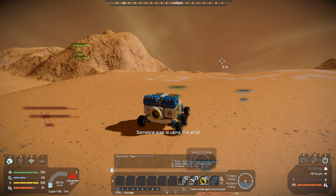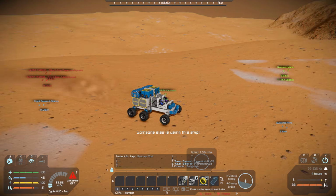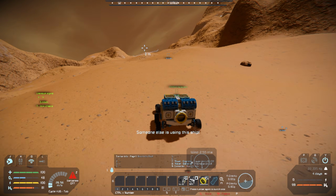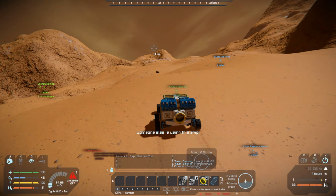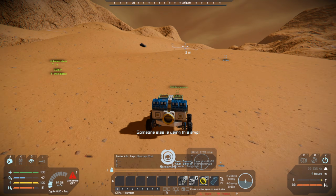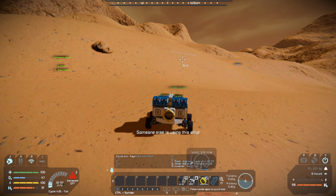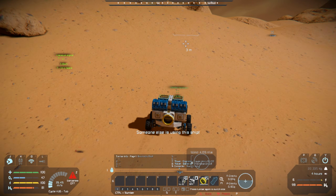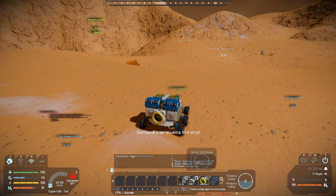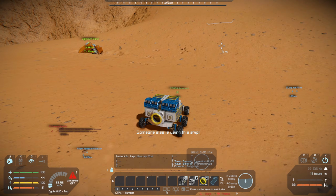I want to not forget where that base is, so I'm going to put a little waypoint right here. I was gonna say it looks like a rock from here. Speaking of rock, there's one on the right and one on the left. That said, we probably can't use them. No, because we don't have a refinery. Crash site. Oh, for a second I was like, where is it? No, I see it. It's kind of hiding there a little bit.